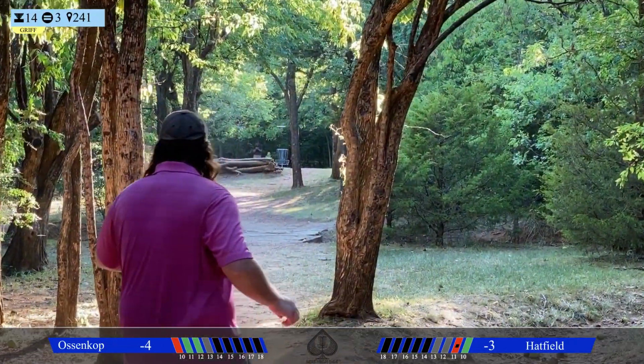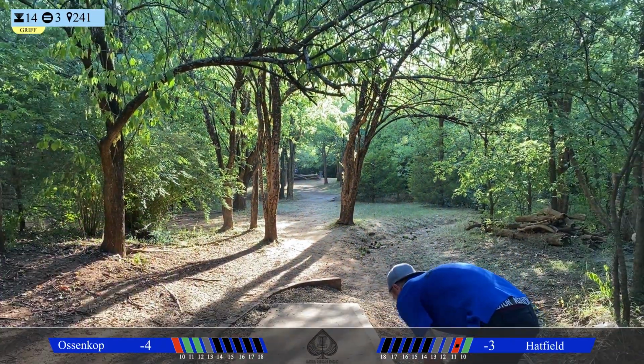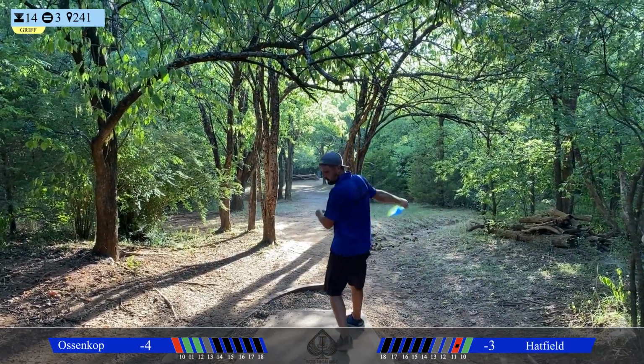I bet Gavin's throwing a destroyer here. There's a wall. I bet you that's KC Pro Rock. Yeah, you can tell. He loves that shot. He's not loving it, but he'll be all right. He's in the middle of the fairway. There's a lot worse places to be on this hole, I can tell you that.